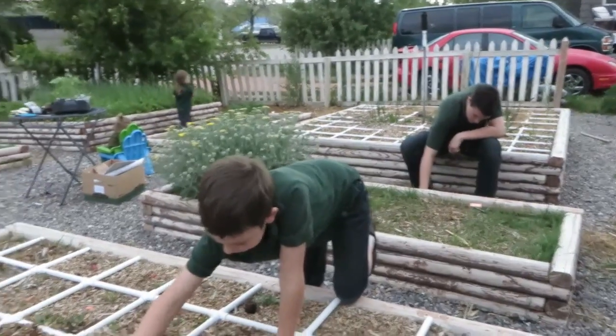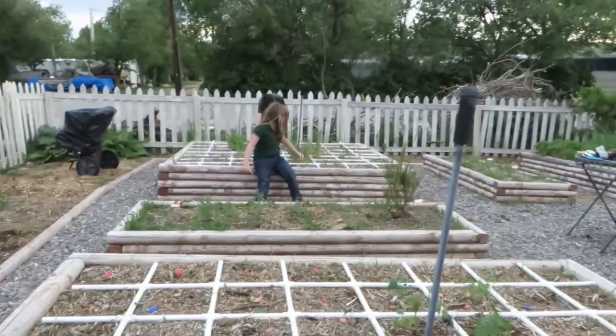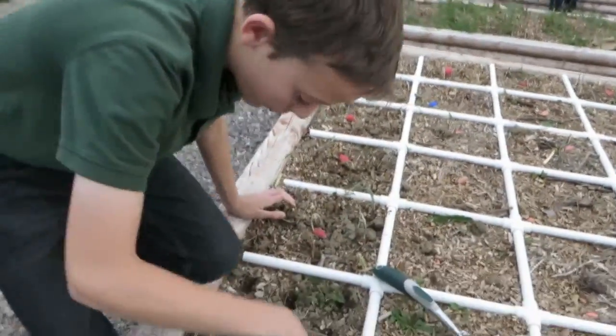Then pick it and we'll transplant it. Oh yeah, look at these perfect holes. They're so perfect, they're ready. Watch these machines.